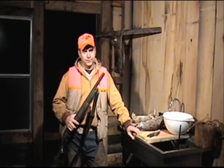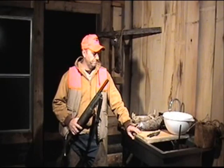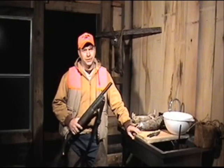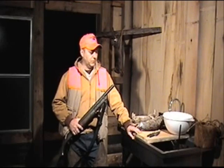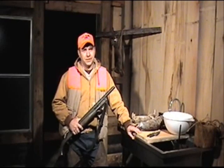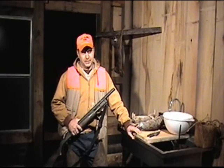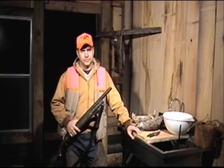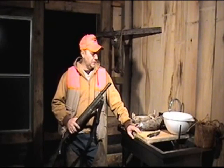12 gauge is fairly economical. That's a pretty popular load, so you can buy shells fairly cheap. If you get into 16 gauges and stuff like that, and a 410 seems like it's not that popular, so you're going to be spending a lot more money on shells. So like 20s and 12s. Today I hunted with my nephew Austin, and he was using a 20. So 20 and 12 seems to be the most economical, with light loads, number sixes. That's usually what I prefer.